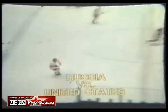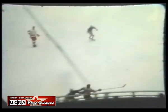5-0 the score. We pick up action here in the third period. The game was played just a couple of hours ago before a capacity crowd at Makomanai. The Russians come in on a break. Number 14, Petrov, is knocked down. Slapshot is knocked down out in front.